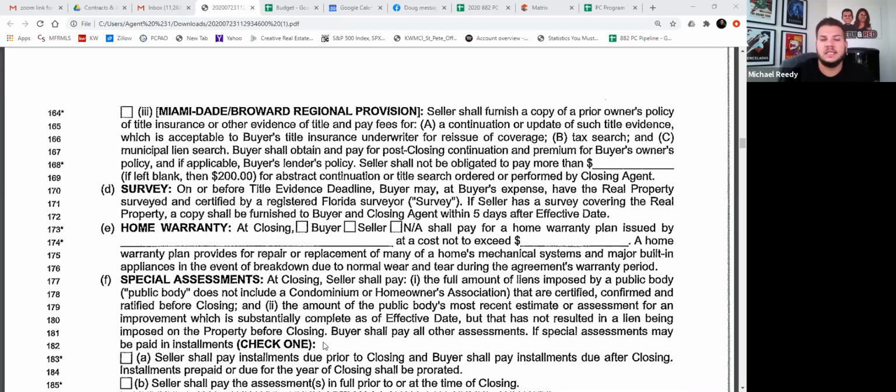You want to see, does the seller already have a copy of the survey that's a recent survey? It says, if the seller has a survey covering the real estate property, a copy shall be furnished to the buyer and closing costs within 5 days after the effective date. If not, then your buyer will pay the cost of getting a survey done.